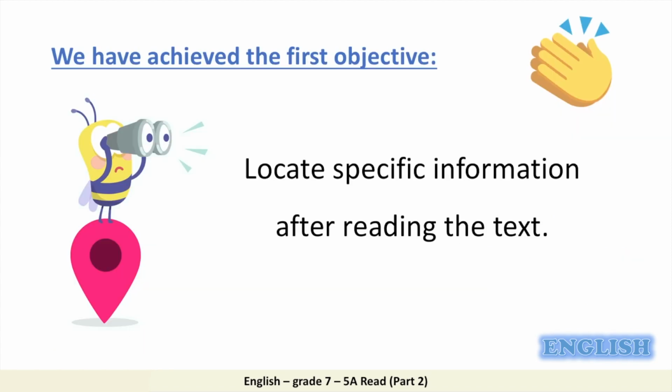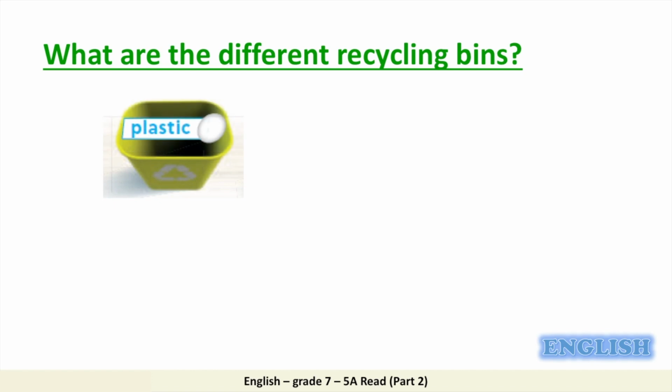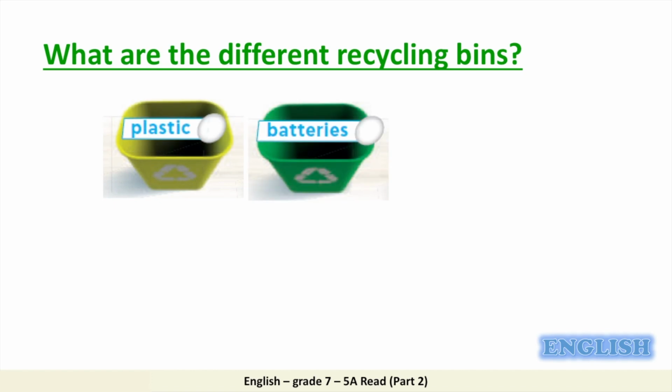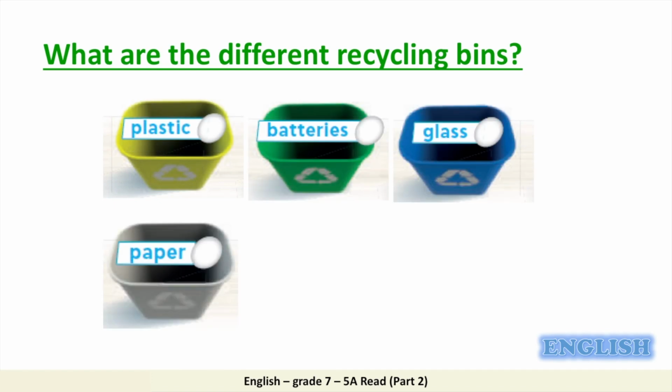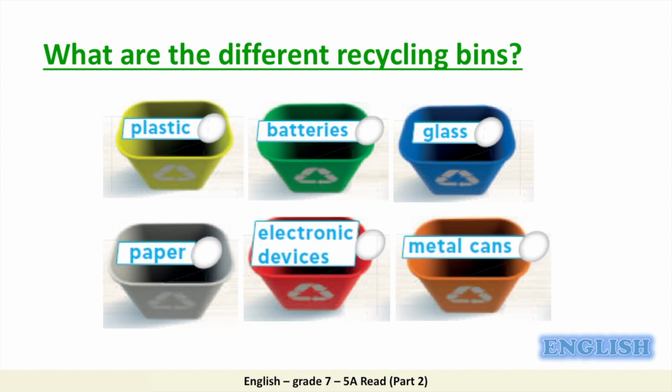Great, dear students. We have achieved the first objective. We located specific information after reading the text. Do you remember the different recycling bins that we discussed in the previous lesson? Can you name them all? Bravo! We have recycling bins for plastic, batteries, glass, paper, electronic devices, and metal cans. These are the different bins that you can find in different places in Qatar.